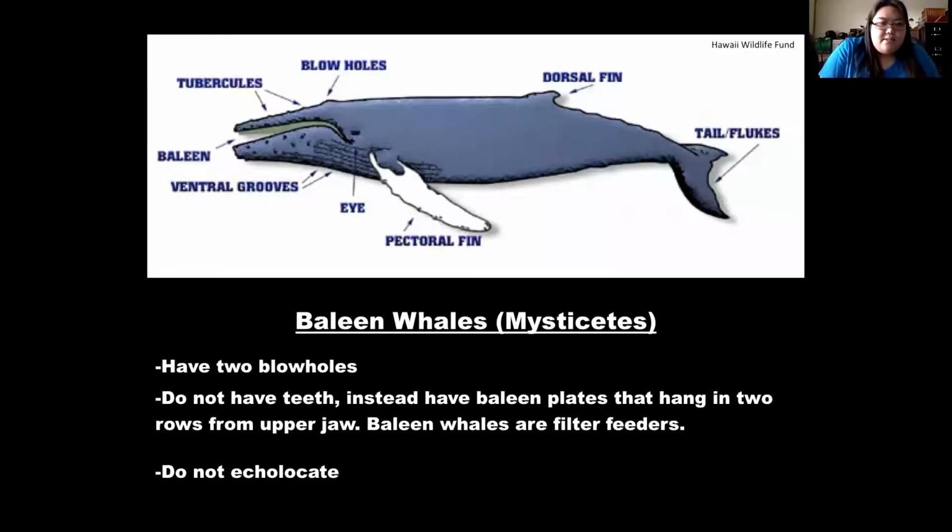And so let's talk a little bit about what's inside the whale's mouth. And so since we're kind of paying attention to the humpbacks and the gray whales, those are baleen whales. And so the things that are common between all baleen whales is that they have 2 blowholes on top of their heads here. So they don't have any teeth. Instead, they have these baleen plates that hang from their top jaw, the roof of their mouth, and they use it kind of like a filtration system.